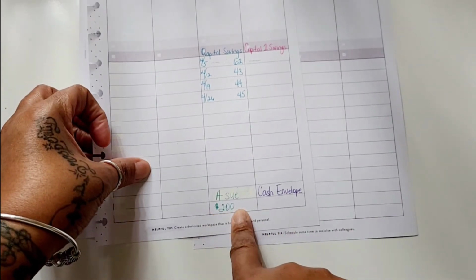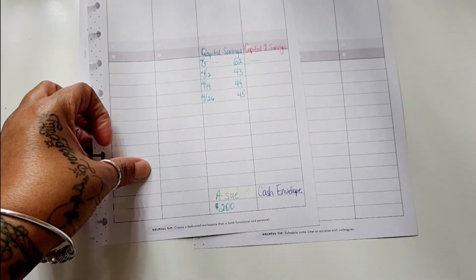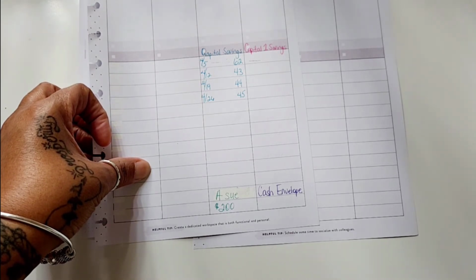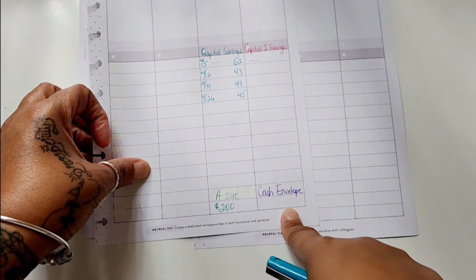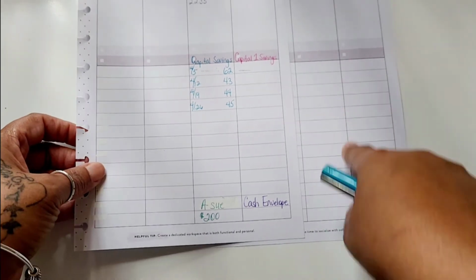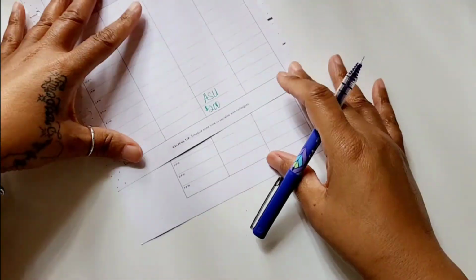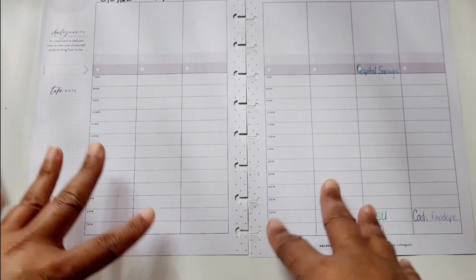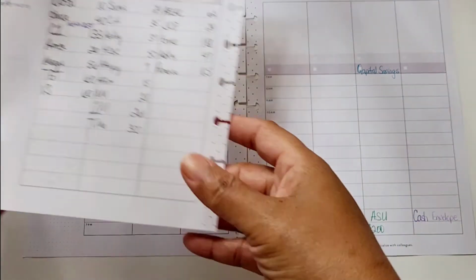Down here, I am in an ASU and I pay $200 bi-weekly. I consider that a savings because in a couple of months, I'll be getting all of the money that I put into it back. And then my cash envelope system, this month I had to do $66. So that's what I'm going to write in on this side. I don't fill this side up until my bills actually come out of my account like I did here.